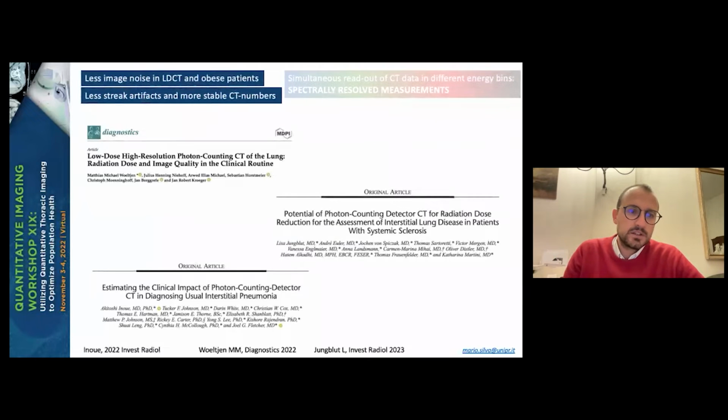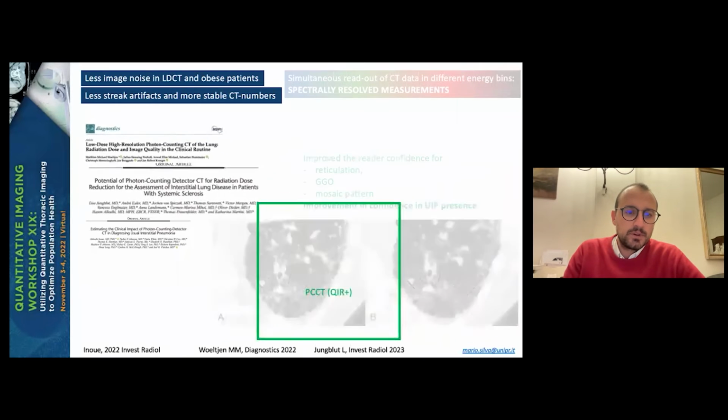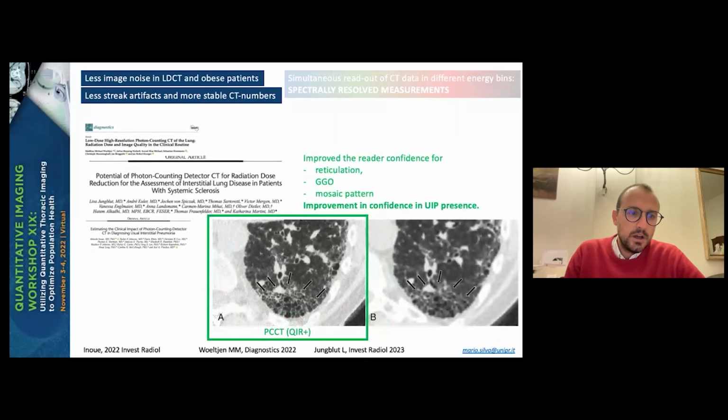We can use photon counting detectors for reducing the dose, as we said before, in different settings, in lung imaging, especially because the anatomical substrate is great for that. What the literature brings to us is that photon counting CT with a dedicated quantitative iterative reconstruction for photon counting images gives you a much better image quality at lower dose, as you can see in this example from the paper from Voltaire et al., published in Diagnostics this year. Another example from the literature comes from Investigative Radiology. And this is actually already in press.